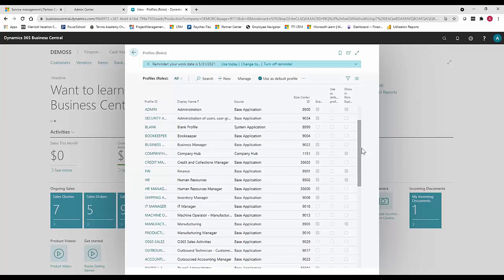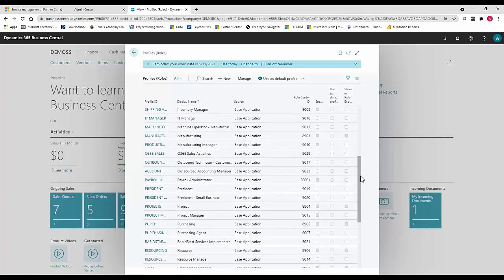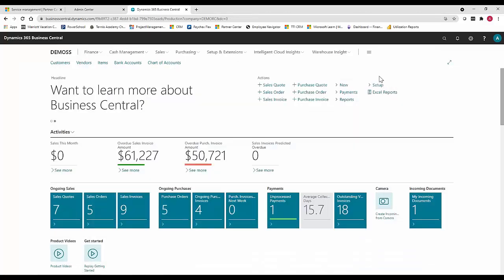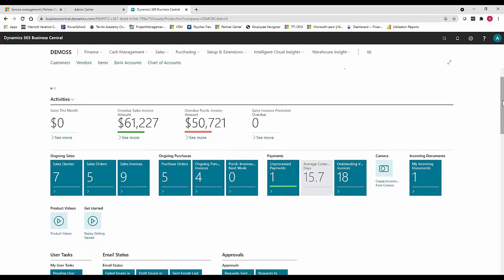If I want to look at just manufacturing type tiles on my screen and reporting on my screen, I can do that. If I want to see just reports, I can change to one of the sections that's just for reporting. And that's a really nice way to very quickly personalize what your homepage looks like. In this case, I'm the business manager, so I have access to all of my tiles on here pertaining to ongoing sales, purchases, and payments.